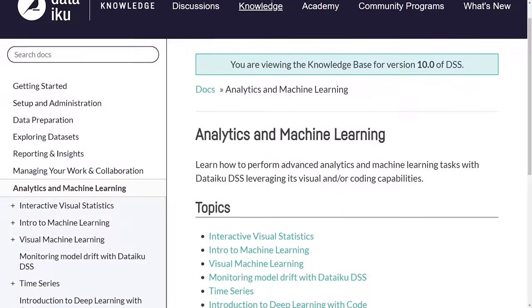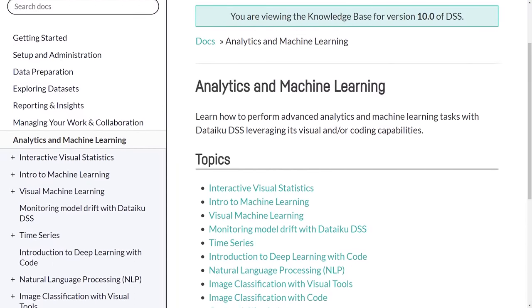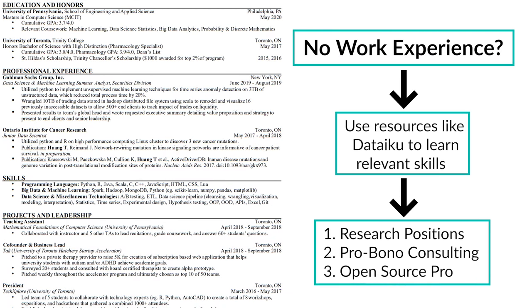Now, finally, as promised, what to do if you don't have any or much relevant work experience. My recommendation here is to learn these skills enough and do personal projects using resources like Dataiku. Then start taking on projects that are similar to work experience in the sense that they have real-world impact but with a lower bar of entry. My recommendations are research positions like I did, pro bono consulting, and open source projects.